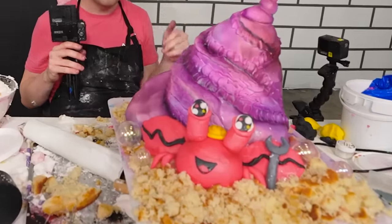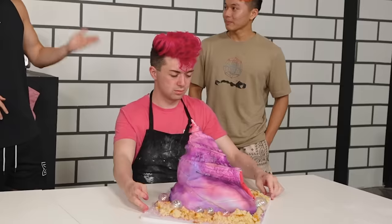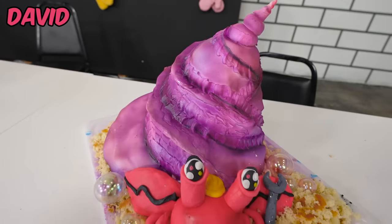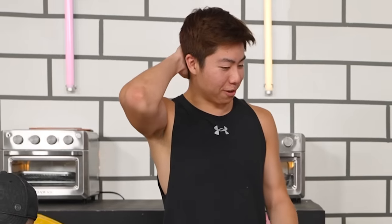So it's been 6 hours and everyone's done with their cake art. Ben is gonna be judging with me. David, tell us about your piece. Oh, this is Henry the Hermit Crab. He's fabulous and he lives underneath like a little construction cargo ship. And I made him with lots of fondant and I airbrushed the shell. David, with like 20 minutes left, you literally had nothing down over here.